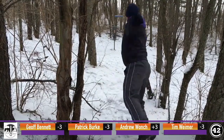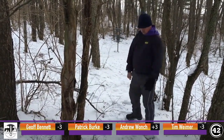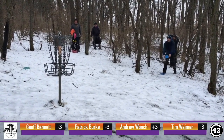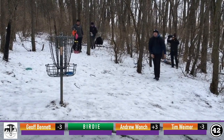Tim here now, trying to gap this just a little too high. Scooted a little far past. He's going to have a tester coming back. Patrick's got an open look. Yep, that's really the textbook drive, him and Geoff here.